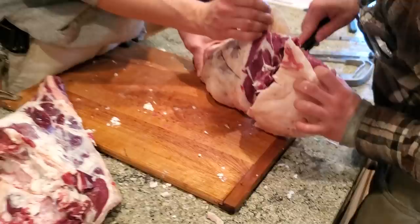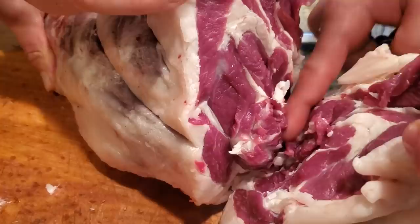See, there's the ball joints right there. There's one. And they kind of slide into each other. I need the saw for this.